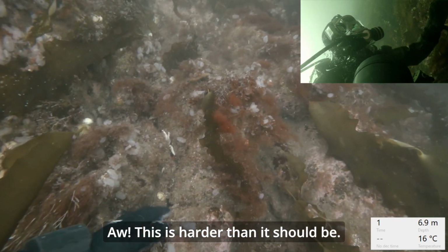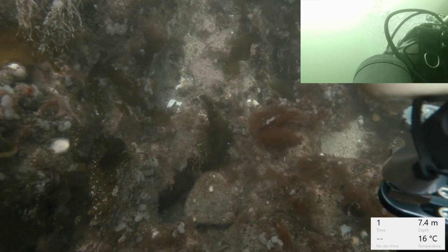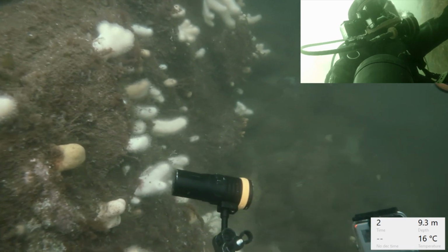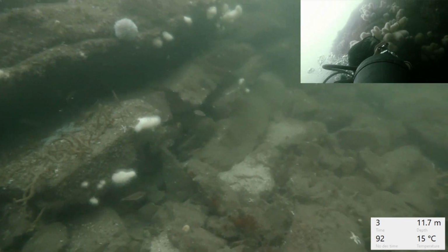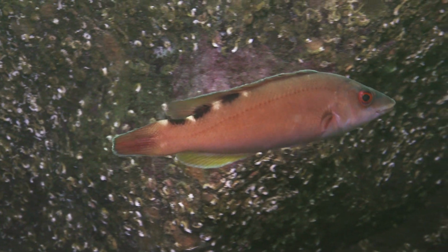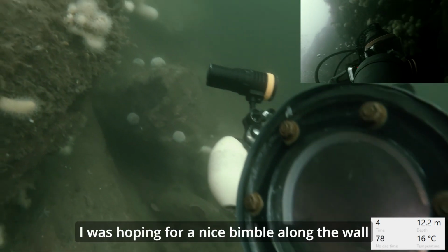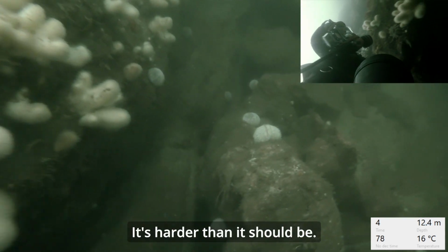Oh, this is harder than it should be. Camera feels like a dead weight. Well, that's a nice fish. Wrasse. Cuckoo wrasse, I think. I was hoping for a nice bimble along the wall, but this is a bit of a struggle. It's harder than it should be.